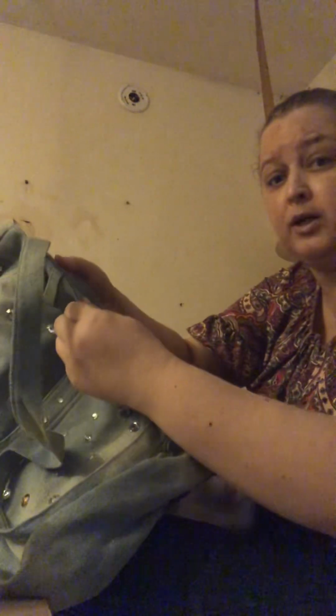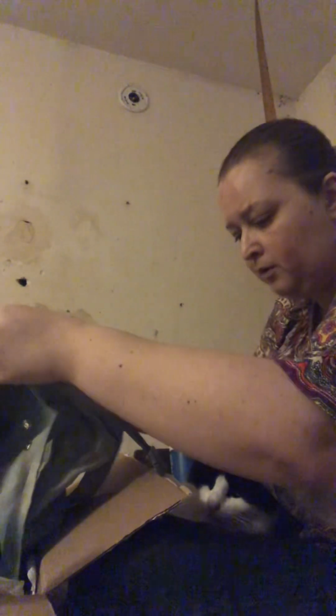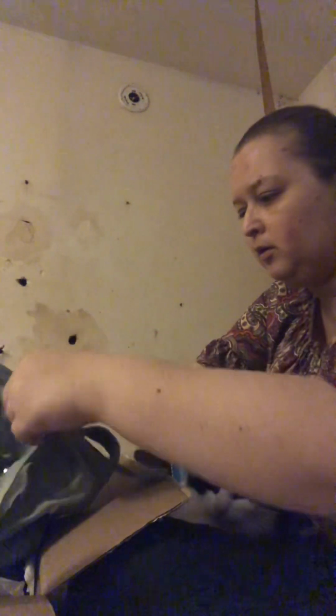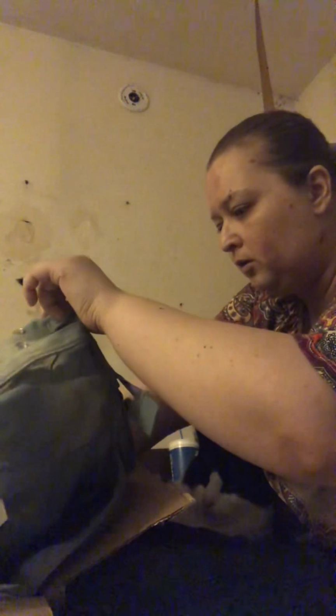And she was right. Uh-oh, baby kitty's trying to play with it. No, you're not playing with that. It's got a zipper on it, so nothing will be able to get inside. I meant like bugs or anything. Why are you biting on it? Stop. She's trying to chew on it. Baby kitty's trying to chew on it. Why are you chewing on my new purse? Then you're not getting it.